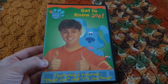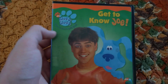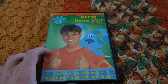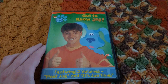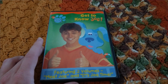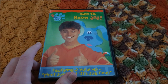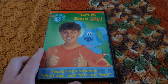So here's what my copy looks like on DVD. It says right there the Nick Jr. logo with the Paw Prints logo, Blue's Clues logo, Play to Learn with Blue thing, Get to Know Joe logo, and you have Joe wearing an orange shirt with blue on top of his shoulders, and Joe is giving 2 thumbs up. On the VHS Meet Joe, he was wearing an orange shirt, and on the VHS It's Showtime, he was wearing a yellow shirt. But in the majority of the episodes, he was wearing his green shirt, which you'll see in a moment.